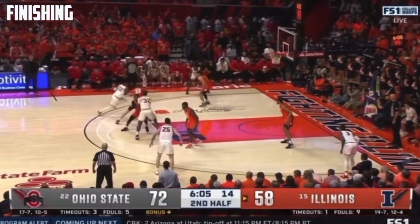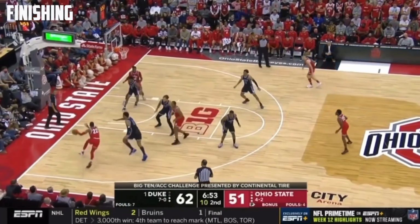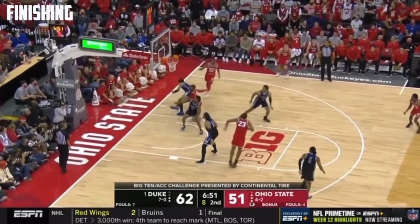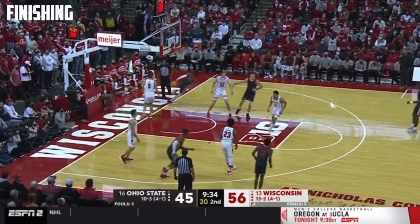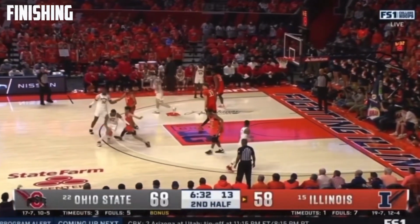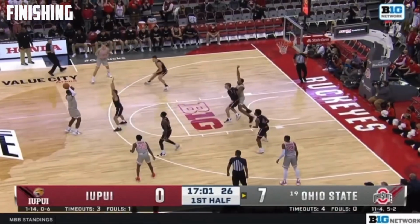Next up, onto his finishing. Malaki Branham is an excellent finisher. Over the course of the season, he converted on 72.2% of his attempts at the rim. He has excellent creativity when it comes to finishing at the rim. He can go to either hand and has incredible body control and amazing touch.